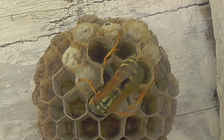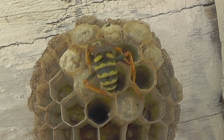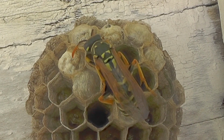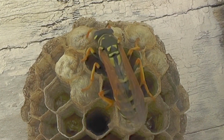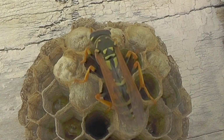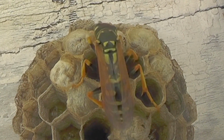The other wasp on the nest is an adult wasp already, and she reacts to this. She goes over and checks it out. There you see the mandible starting to poke through while it's chewing on the silk. The foundress comes over and takes a look, and she's very aware of when these wasps begin to come out.